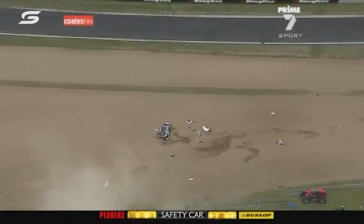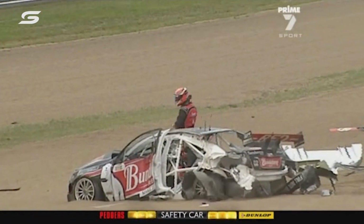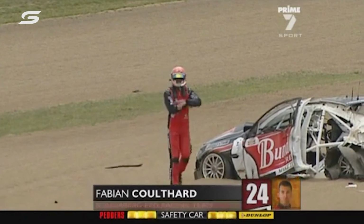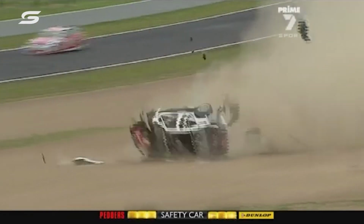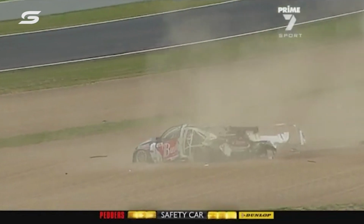Can't work out which one it is at this point. It's 24. It's Fabian Coulthard. Driver is out. Just stand by, safety car. Well, it's very pleasing that he's been able to get out of that car and walk away. I mean, that car has just disintegrated. But the roll cage has done the job because Fabian has jumped out.